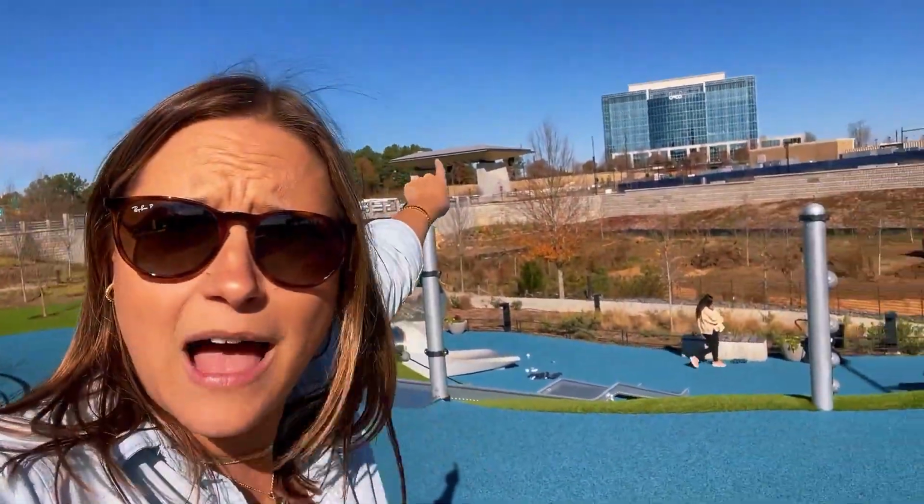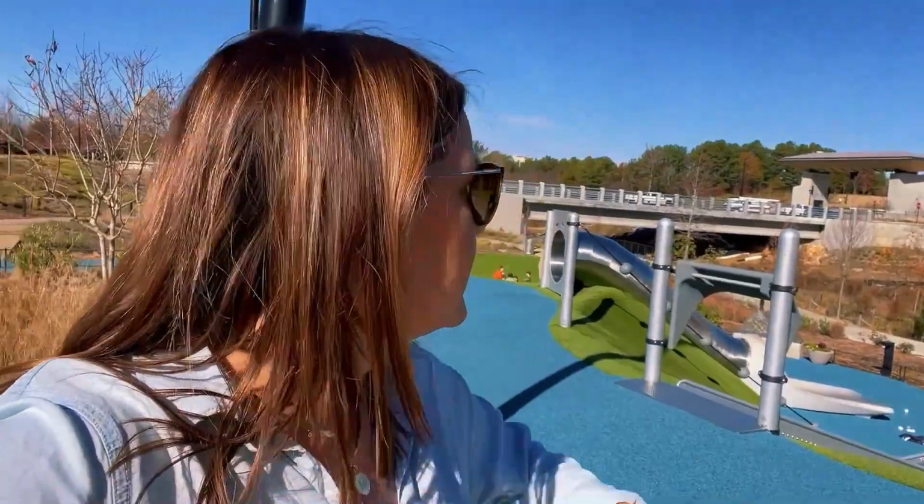But they do concerts over there in that pavilion over there. They're getting ready to light this whole thing up for Christmas. So it's a really cool area. It's something new, kind of unique to this area, where you can just have a little bit of slice of quiet, slice of greenery right in the middle of such a busy part of Charlotte.